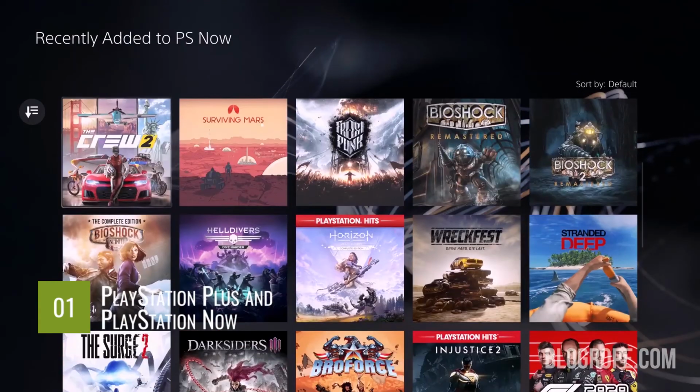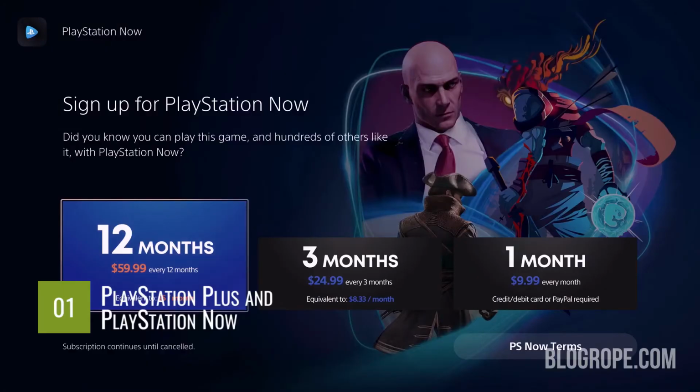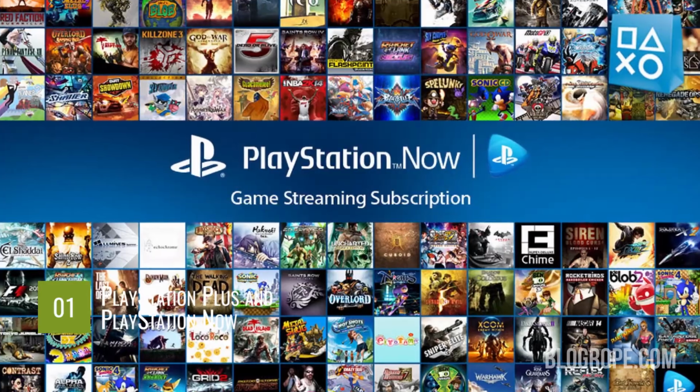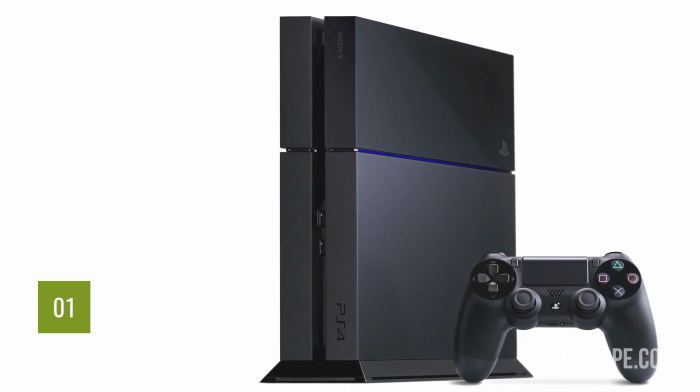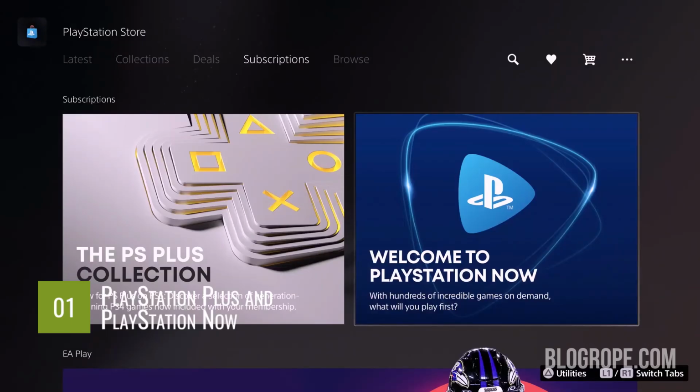Sony also offers a service called PlayStation Now, a $9.99 a month subscription which allows players access to a huge library of PlayStation 2, PlayStation 3, and some PlayStation 4 games that players can stream instantly or download.